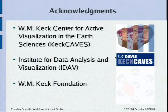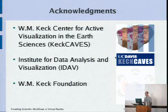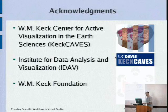Keck Foundation, who footed the bill to build this cave, which turns out to be not so much important because it is the VR environment, but it is very important. It's a crystallization point. People come together there and talk and develop approaches. And I don't think it would have happened if we wouldn't have this very fancy, very expensive environment. So they're not required, but if you have them, they're really helpful in many, many ways.